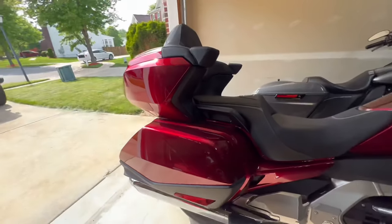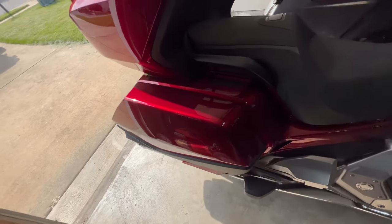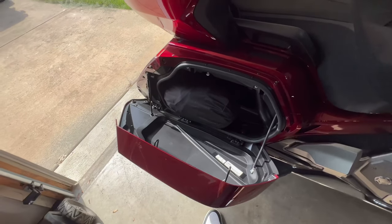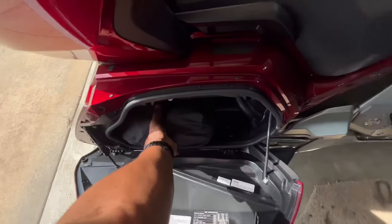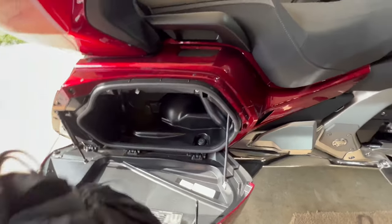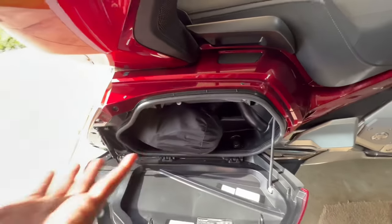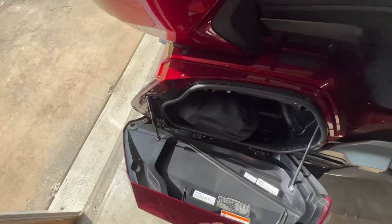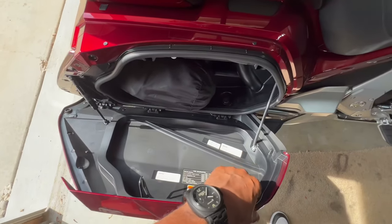I do like the deep storage capacity and the side bags versus how it opens like this. I thought I wouldn't like it because I'm used to dropping stuff in, instead of just sitting it right in and being able to pull it out instead of dropping my hand down to dig things out. So I like that.